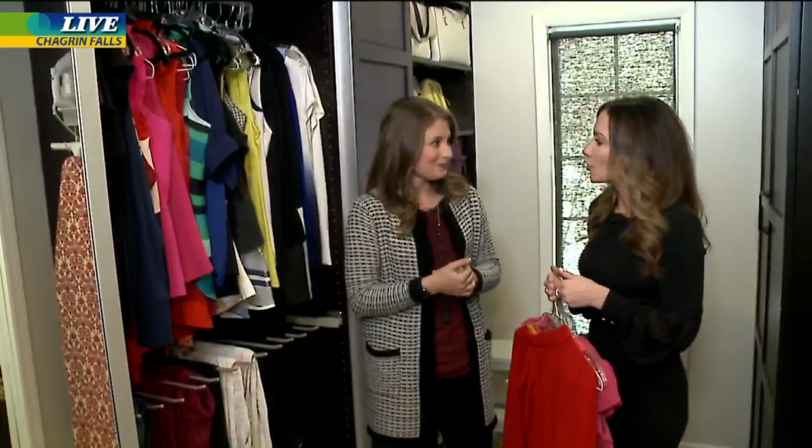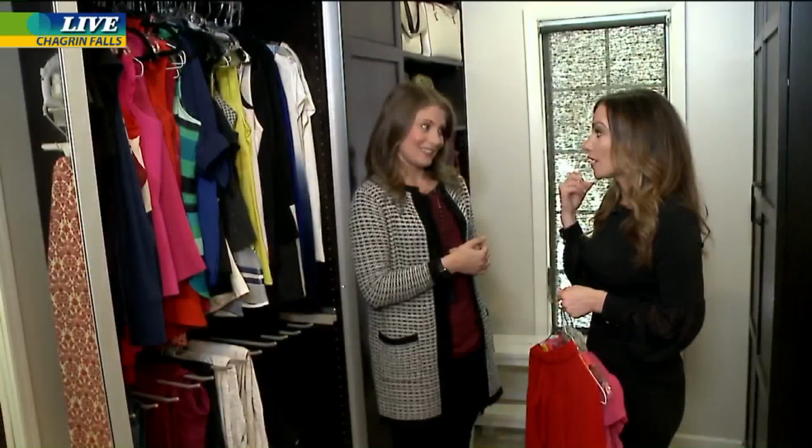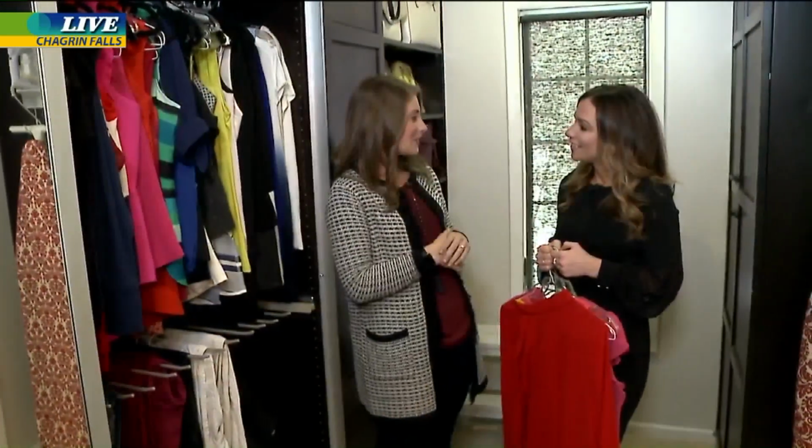So this is what it's like. You bring your truck right up to the house. You have your clothes in there too that they can then also purchase. Exactly, and I'm getting men's clothes in this year, so we'll be able to help both men and women with that part of the puzzle too.